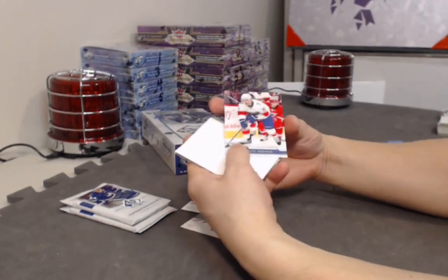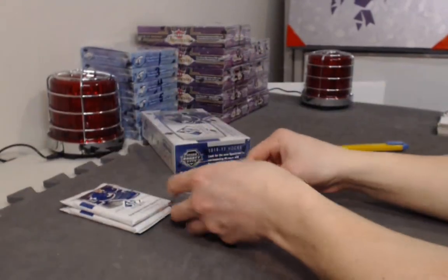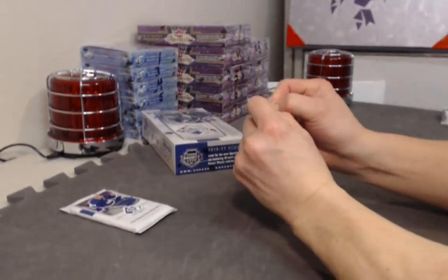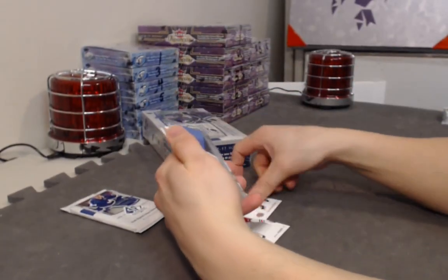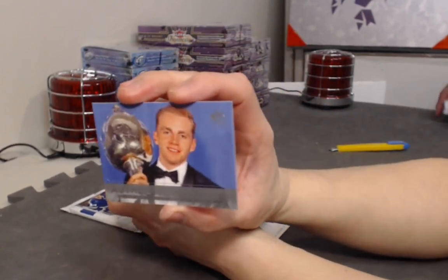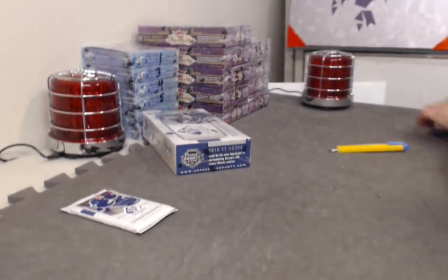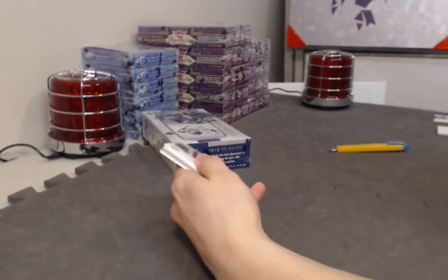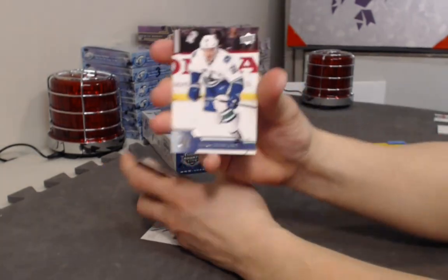Wow, what do we have? A Colton Sevier. Young, or not young, it's just the update card. Patrick Kane again, Authentic Moments. Last pack mojo. Come on, something nice. We have a Marcus Granlund update card.